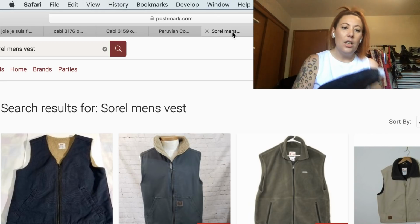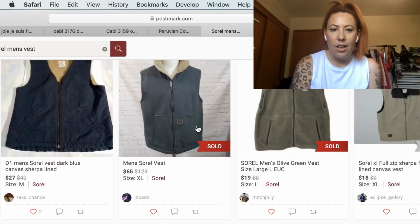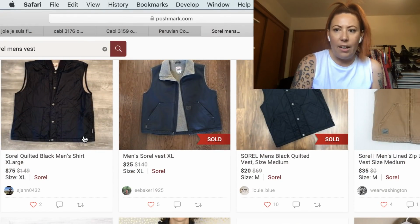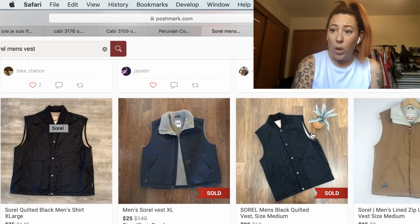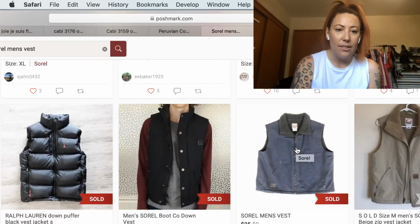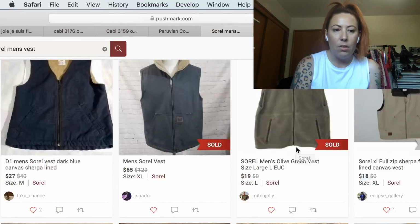Such a steal. Comps again are kind of all over the place. There is the one I have listed for 75, but not sold. And then there's one that's sold for 20. So you can see like, hey, someone might be wanting 75, but someone's actually willing to pay 20. So the only active is that one that's listed for 75 right now.